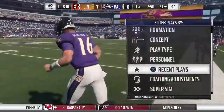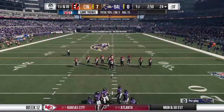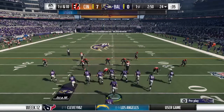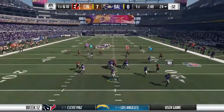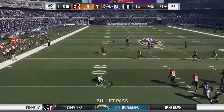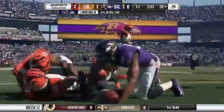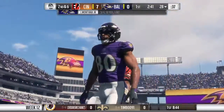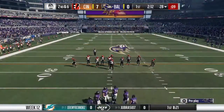Here comes the Raven offense now, ready for another possession. They'll try and start this drive in the air. Quick hitter here, it's complete. And this one will go to the 28-yard line. That throw good for 4. It's second down. I think defensively you're okay with that.